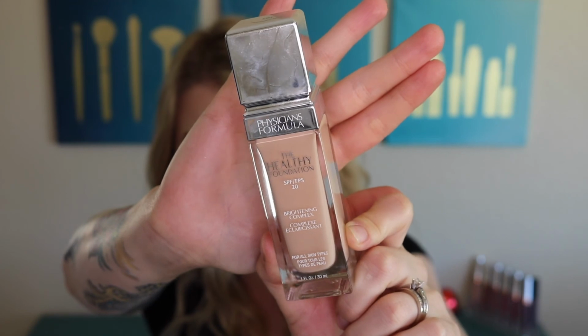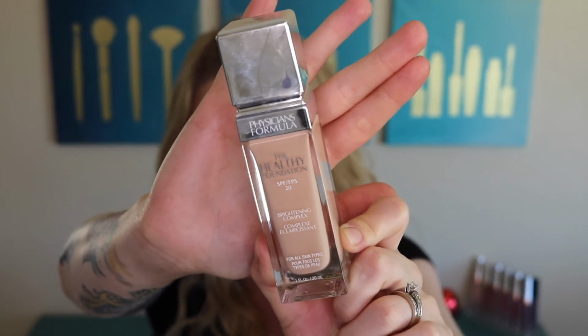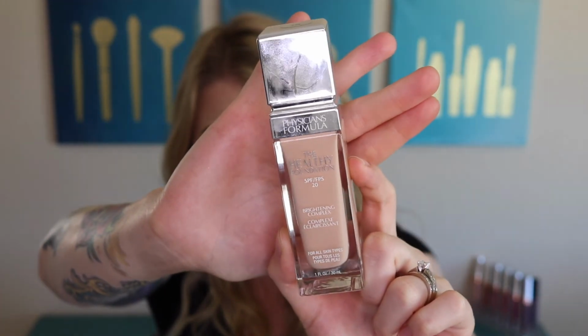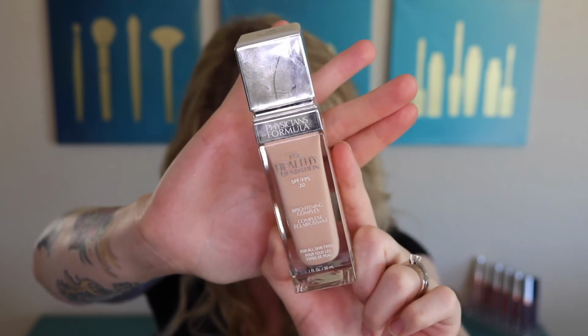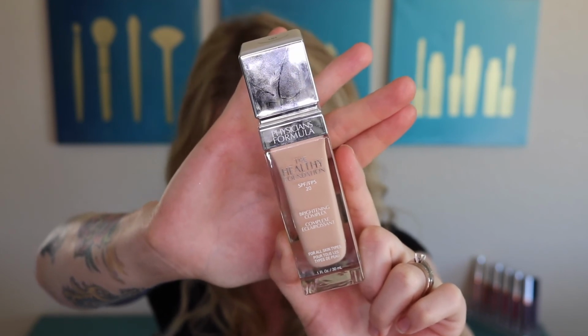My first favorite is the Physicians Formula The Healthy Foundation. I have the shade LC1. I believe this was $17.99 when I first picked it up. However, you can find this product at Ulta for $12.99 or Walmart for I think it's around $11.87, I think their website said. So it kind of varies depending on the store what the price is, so just try to feel out where you think you can get the best price and go from there.